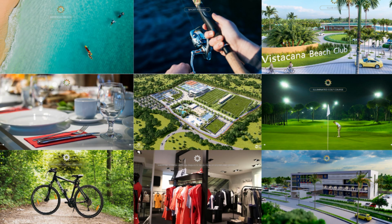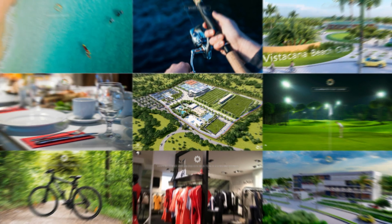Let's not forget that this project is in Vista Cana, which means you also get to enjoy the amenities Vista Cana offers, like 2 man-made beaches, fishing lake, clubhouse, eco trail, sports zone, shopping centers, business center, and more.